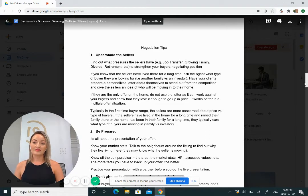Because you may use this to your advantage on offer night if you know what type of client they're looking for. Have your clients prepare a personalized letter about themselves to stand out from the competition and give the sellers an idea of who's going to be moving into their home. But if you're the only offer on the home, do not use a letter, as this can work against your buyer. If you're the only offer on the table and they know how much your clients love this property, it's going to show that they may love it enough to go up in price.